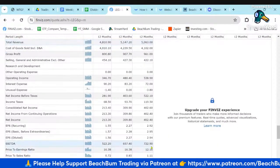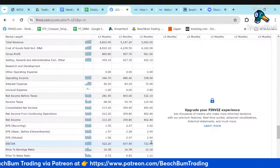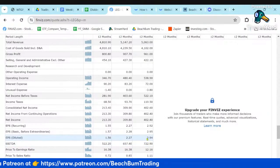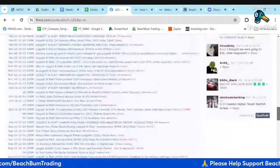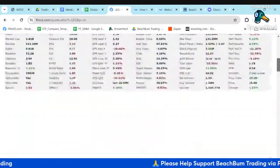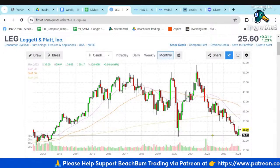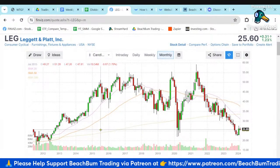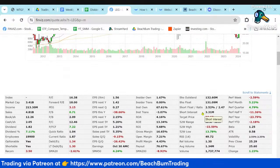See their EBITDA, positive. It declined a little bit. EPS, again, it's positive, so it's a money maker. They've just been in a bit of a recession for quite a period of time. So again, if it approaches that support level, this might be a dividend payer that becomes more attractive. Again, it's got a nominal yield of 7%.